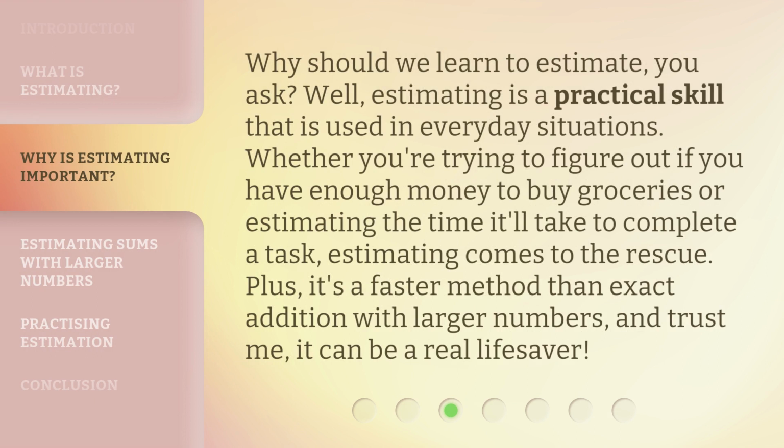Why should we learn to estimate, you ask? Well, estimating is a practical skill that is used in everyday situations. Whether you're trying to figure out if you have enough money to buy groceries or estimating the time it'll take to complete a task, estimating comes to the rescue. Plus, it's a faster method than exact addition with larger numbers, and trust me, it can be a real lifesaver.